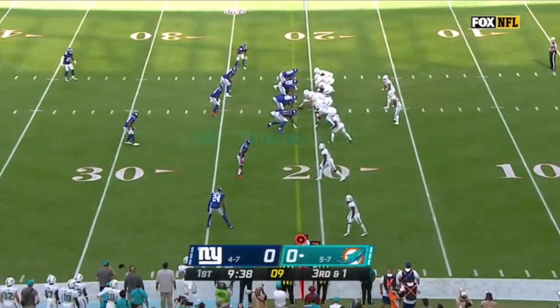Throughout Tua's career, he's been really effective running with the football and then throwing it off the run. So designed rollouts have been something that he's been really good at during his young career. It's something that the Dolphins have done a lot of to get him going at times. This isn't a situation where that happens, and it's more or less Waddle just because of his route running, getting open and picking up the first down.